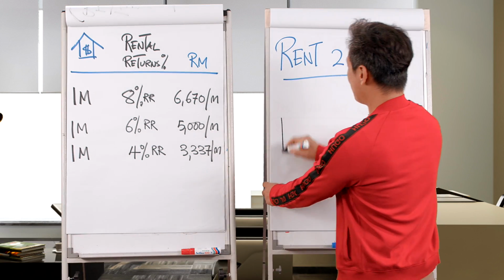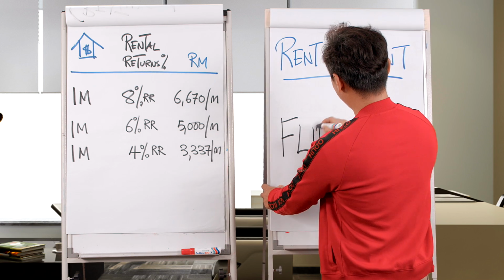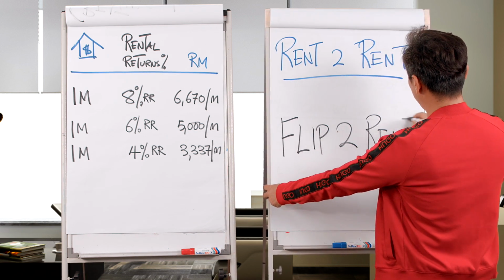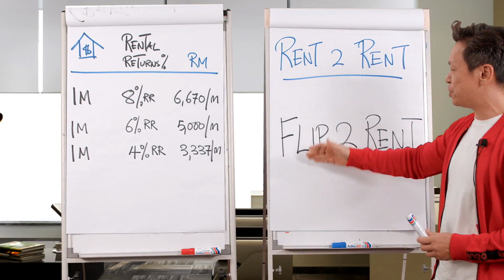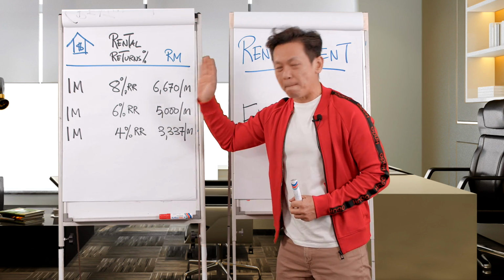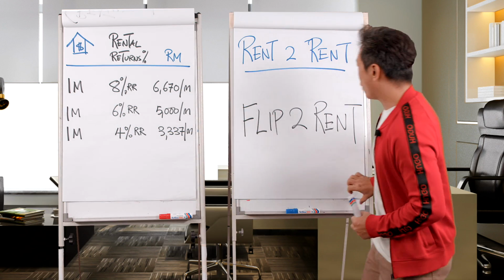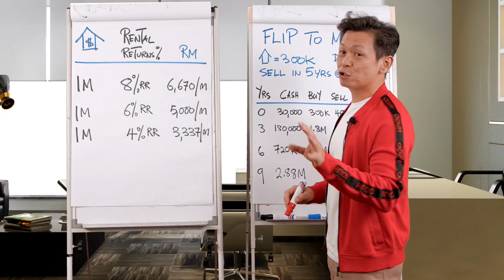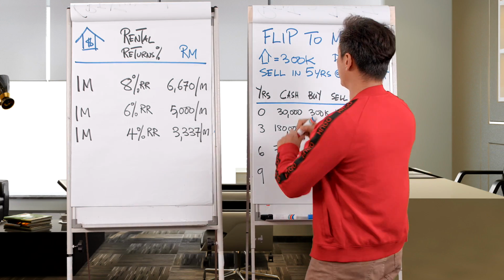It's called flip to rent. So the goal of doing this is basically to continue to do the first strategy first. Don't go after the rentals. Build on the wealth. So what you're going to do right now is use this little formula. I know this looks really complicated, but let me explain this to you right now.